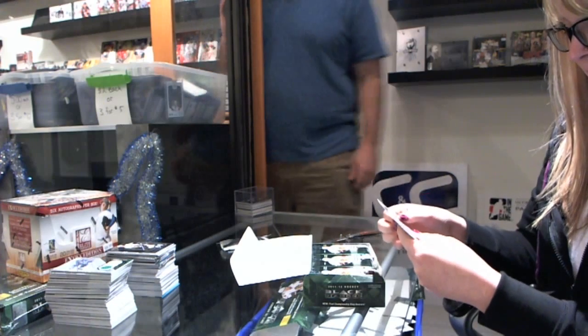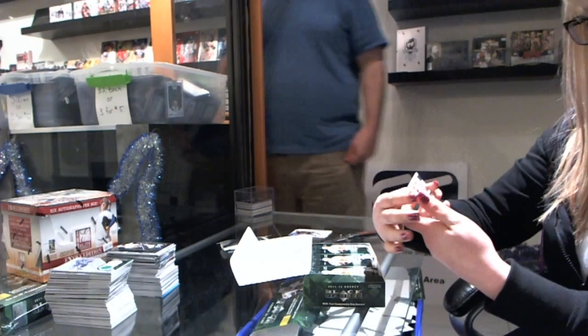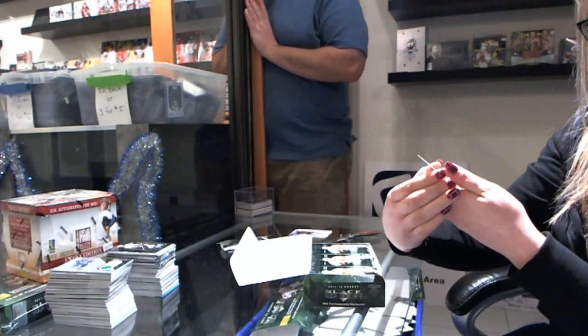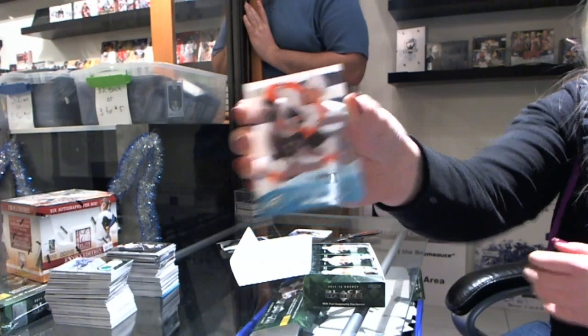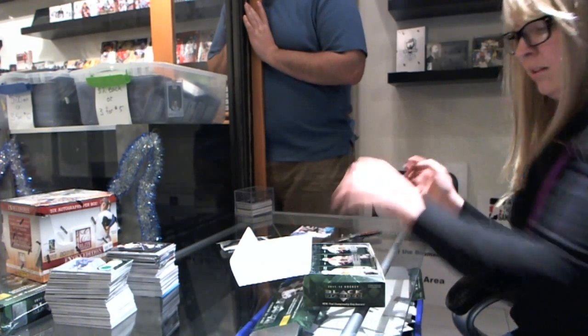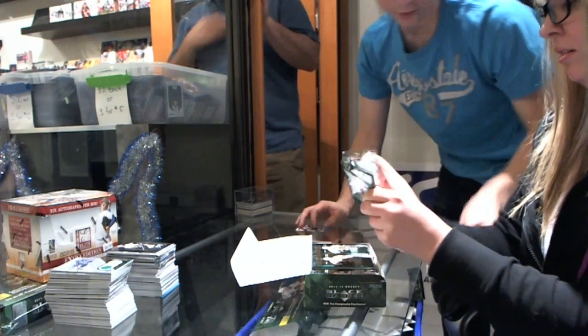And Ice Premieres number two, $9.99. Wow, him again? Really? Eric Gustafson for the Philadelphia Flyers. We have like a monopoly on the print run of that card. I think so. I'm already separate page from this. Garbage is between your legs.